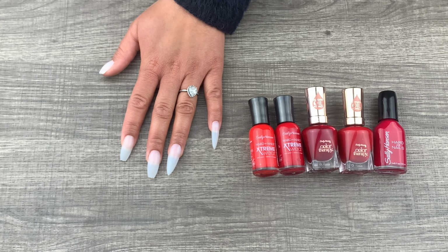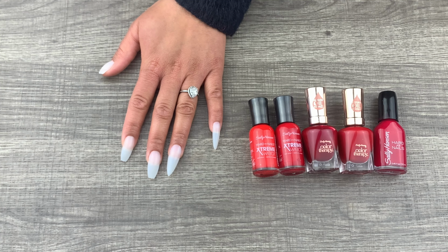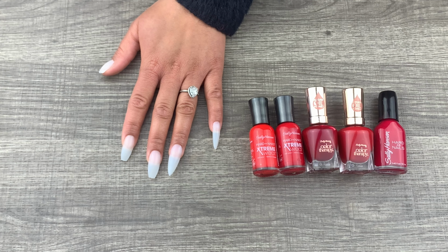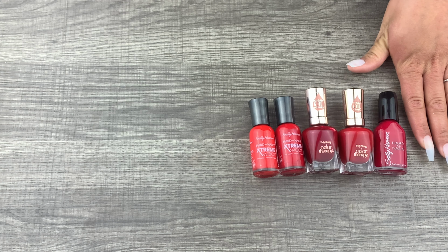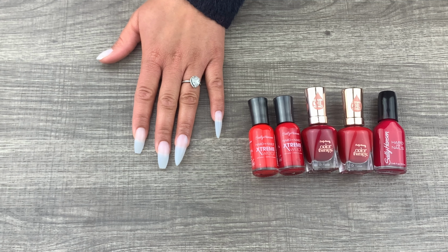I've been asked what's my favorite nail polish, and honestly there's no such thing. I love them all, but today on this video I want to show you guys my favorite reds from Sally Hansen nail polish. As you guys know, Valentine's is approaching, so why not show you which one is my favorite and which ones I will be playing with for Valentine's Day.